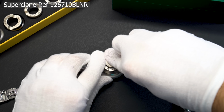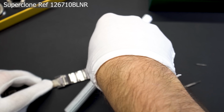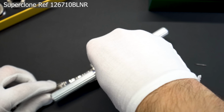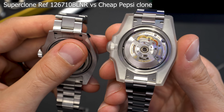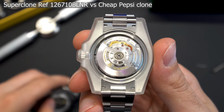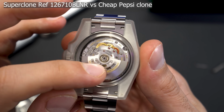So from the outside it's almost impossible to see the differences without magnification and having a second watch in hand, but on the inside you can see clearly if it's a replica. The Superclone uses a Clone Swiss 3285 movement. It claims to have a 48-hour power reserve, and it's even more I think. After 50 hours I rewound the watch, but it held the time pretty good.